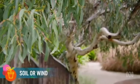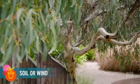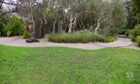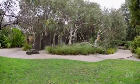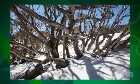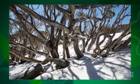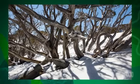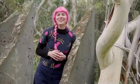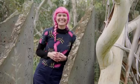Soil or wind. Similarly, when roots hit rock or compacted soil, they'll look for another way to spread out. And this can affect the above ground growth. It may even stunt growth if there's nowhere to go. Strong winds might cause a strong lean or more horizontal form than those in more protected sites. Makes you appreciate how resilient and creative trees can be.